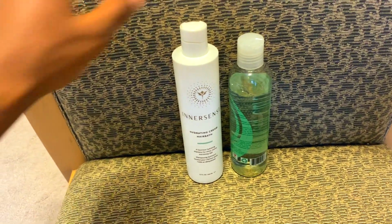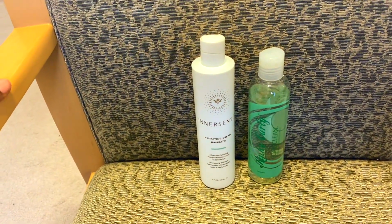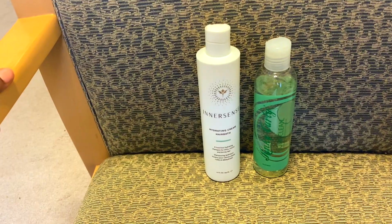So now this shampoo is $28 on Ulta and the Innersense website. So this is for the 10 fluid ounce bottle. And then I have the Kinky Curly Come Clean.